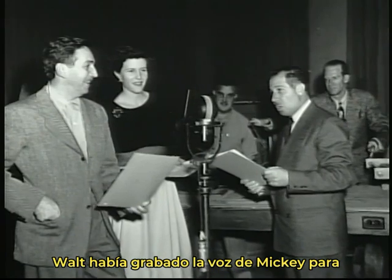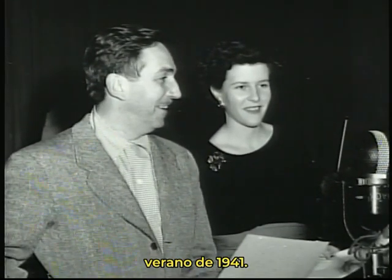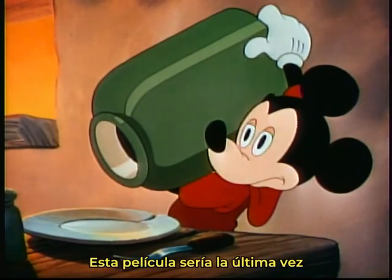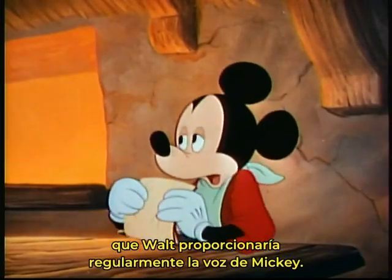Walt had recorded Mickey's voice for Mickey and the Beanstalk in the spring and summer of 1941. This film would be the last time that Walt would regularly provide Mickey's voice.